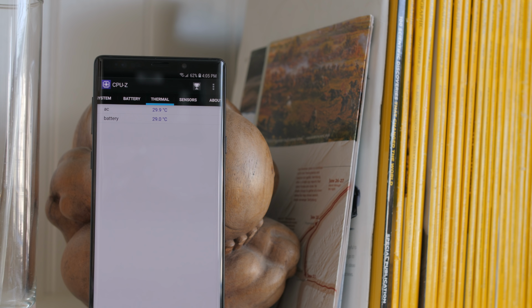Battery life, yeah buddy. 4,000 milliamp hours got me through a day and a half over and over again. I think I had one day I was fairly light on it and I just barely made it to bed at around midnight with like 10% left.